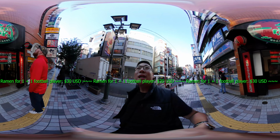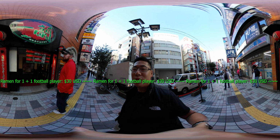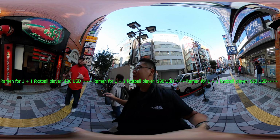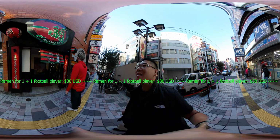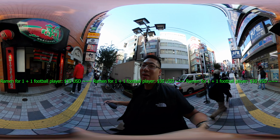Okay, just finished up here at Ichiran Ramen. It definitely lived up to all the expectations. The broth was really flavorful. The dining style is like these little booths, and it's unique. It's a little cramped in there, but it's a unique style, and this is definitely a must visit when you guys come to Tokyo.